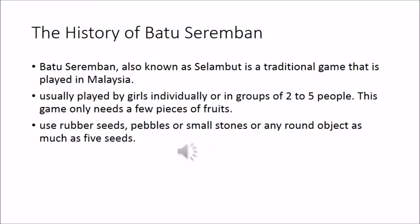So I'm going to be talking about the history of Batu Seraman. Basically, Batu Seraman, also known as Selambot, is a traditional game that is played in Malaysia. And this game is usually played by girls, individually or in groups of 2 to 5 people.